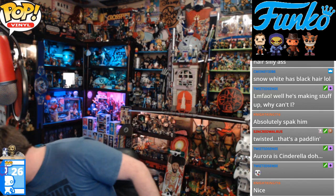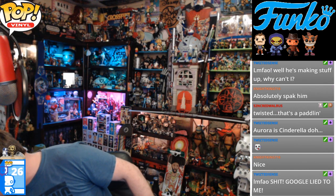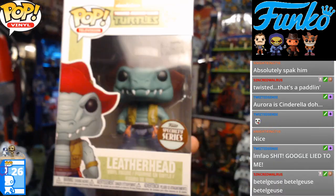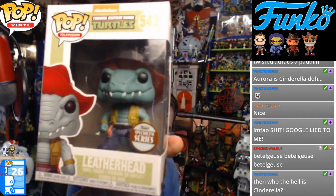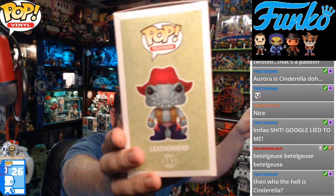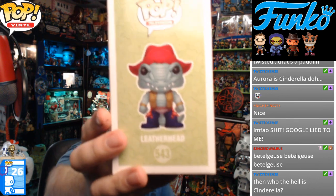All right, now I've only got four left, and I've got to choose which one is the final one to show. It will not be this one, which is the specialty series Teenage Mutant Ninja Turtles, Leatherhead. Leatherhead is actually on this shelf back here, the original toy.